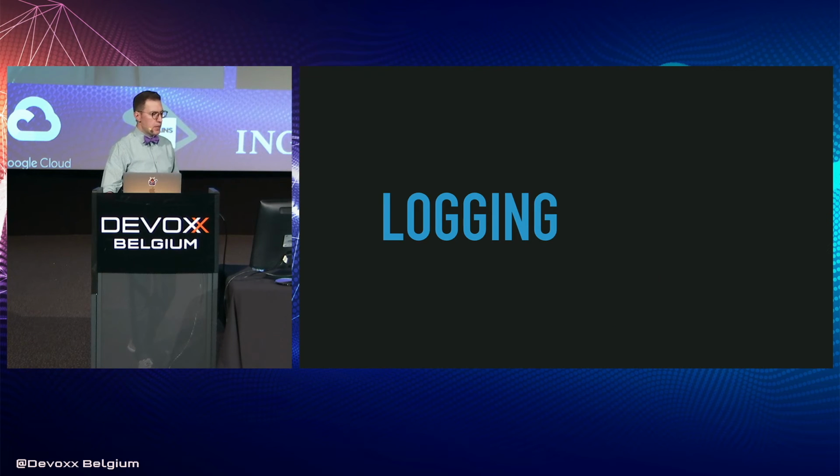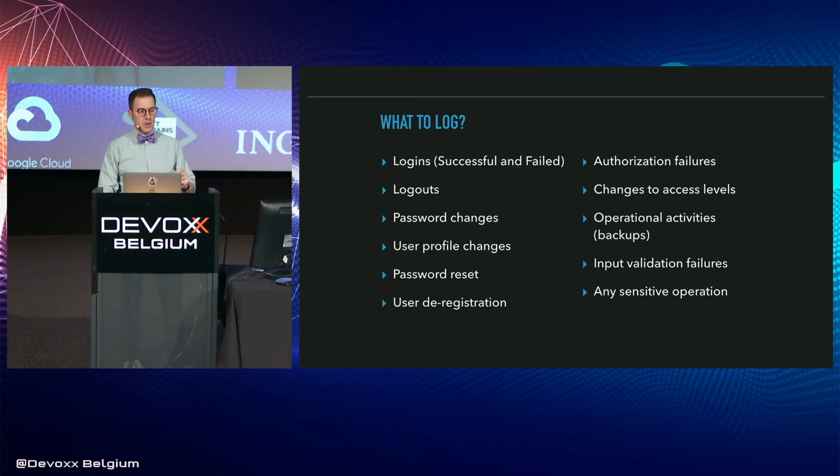The first mechanism that we need is logging, and specifically we need to log anything that's sensitive. The OWASP group recommends logging successful and failed logins, logouts, profile changes, password resets, authorization failures. Just because someone has a valid account doesn't mean that they're not a malicious actor. Maybe they're trying to manually plug in a URL to see if they can access a resource that they don't have permission to. We should log validation failures, basically anything that is sensitive.